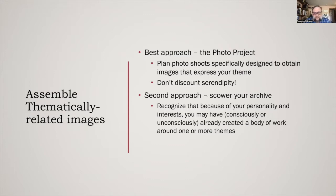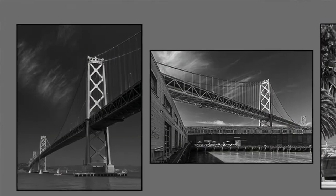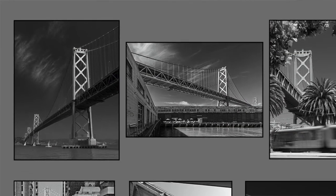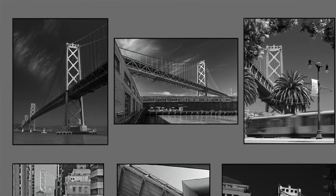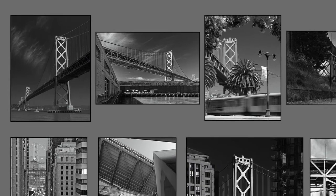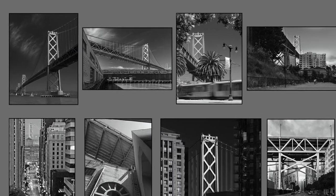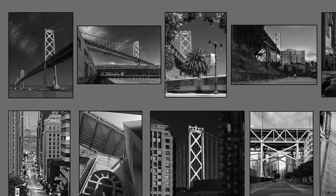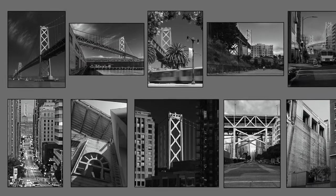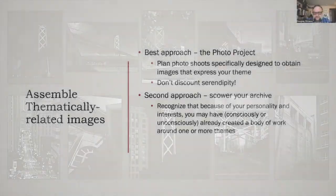that theme. For example, the Oakland Bay Bridge portfolio that I talked about previously was not a photo project in the sense of me specifically going out to doing it, although I had something in my mind. Those were photographs I had accumulated over a number of years just because I found the bridge fascinating. And every time I was in San Francisco, I'd probably find some opportunity to take a picture of that bridge.